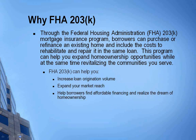Not only does the borrower get to refinance and pay off existing debt or purchase and acquire the home, but they also have money set aside that they can complete the rehabilitation or upgrades they're looking for. So what this can do for you is obviously increase loan origination volume. It also helps expand your market reach and enables you to partner up with maybe some realtors or people that have houses in need of repair and be able to offer them other solutions to help either sell or repair a house or get it ready to sell for the future. And obviously it allows you to help borrowers find affordable housing and realize the dream of home ownership.